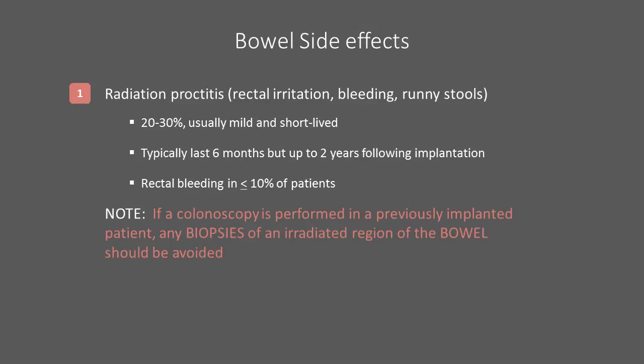Mild, self-limiting rectal irritation affects 20 to 30% of patients in the first 1 to 2 years after the implant. Rectal bleeding can occur in about 10% of patients and is also usually self-limiting. 1 to 2% of patients may require a laser photocoagulation procedure, which is a minor procedure done during colonoscopy which prevents further bleeding in 90% of cases.